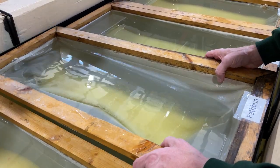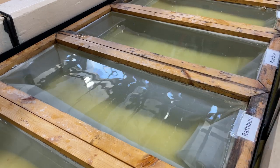It's just eggs. I mean, it's walleye eggs.